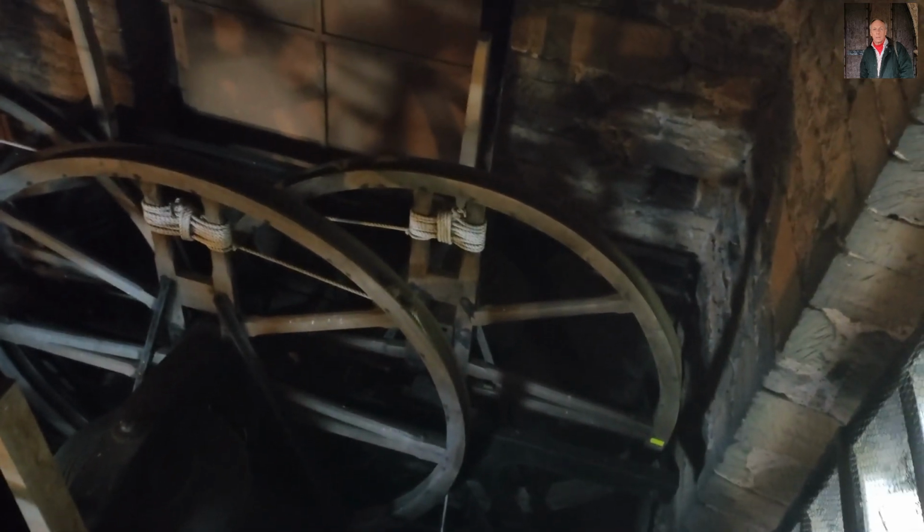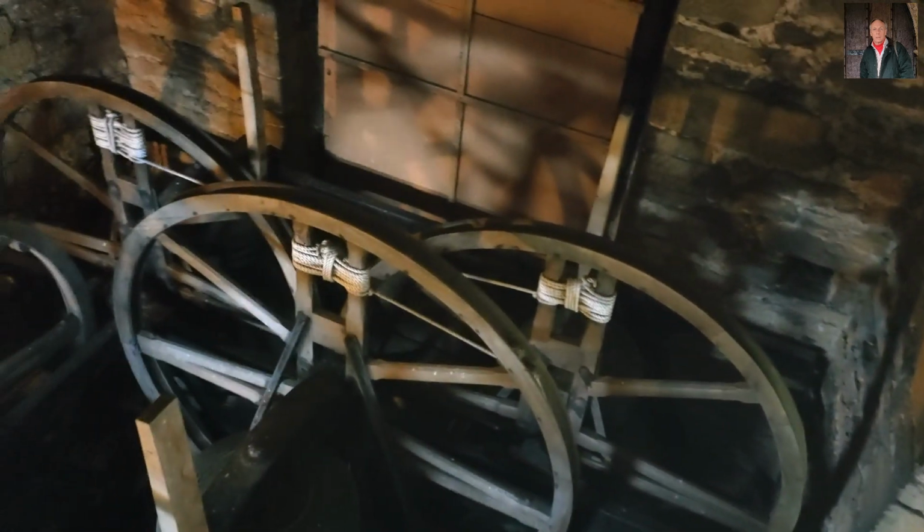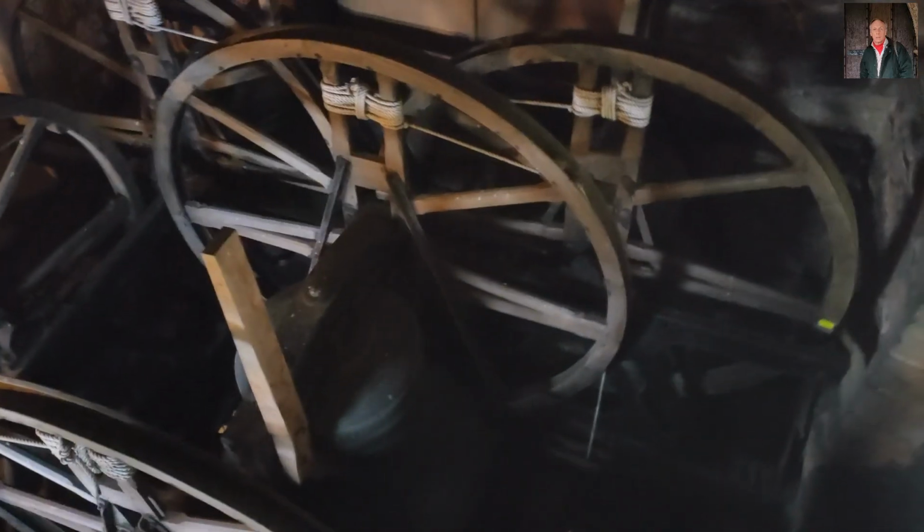Here we are, and I'm above the bells now, to give you a better idea of all the workings. And as you can see, we have 1, 2, 3, 4, 5. No, we have a peal of 6, I believe. It's dark over in that corner. Yeah, we've got a little peal of 6 bells here. I thought it was 5. I hope you can see that when it comes out on the video. It's a little bit shaky.